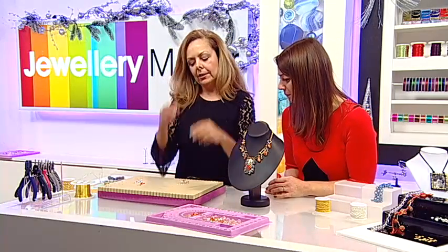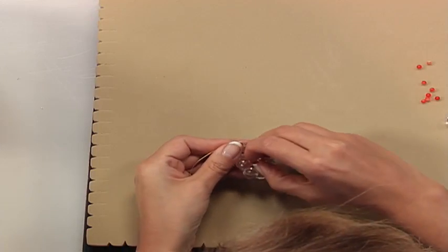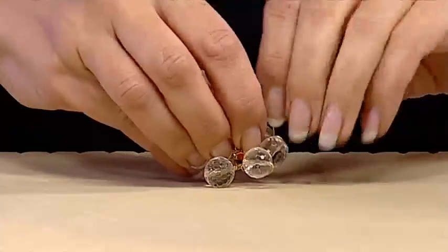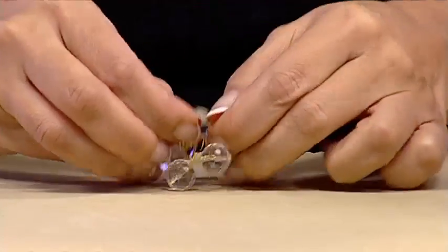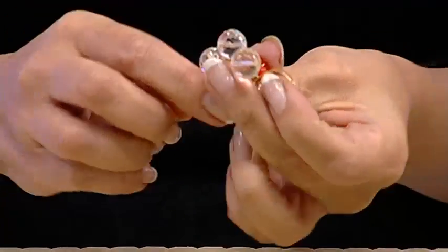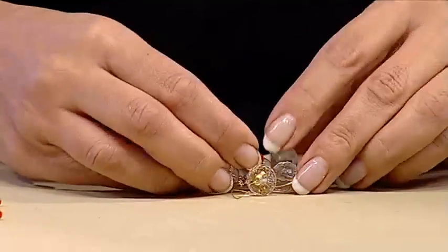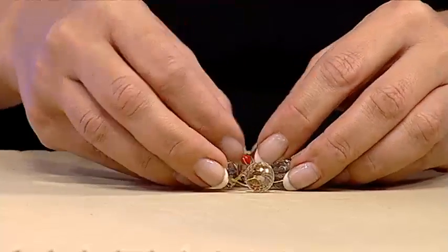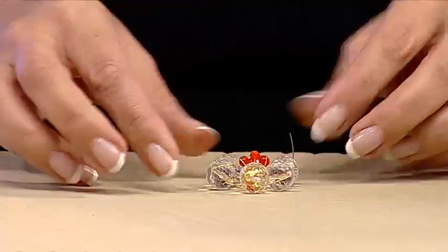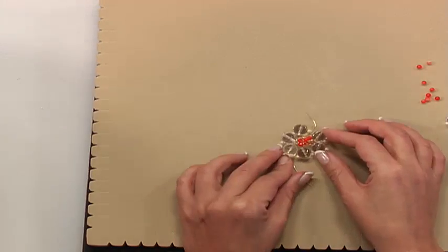So what I've done with these excess little bits of wire is take them around the back and wrap them around so that it's connecting everything together and it's not going to sag. It's keeping it in this little flower shape. And then your stamen hides a multitude of sins of messy wire in the middle. So then you've got a neater flower going on there.